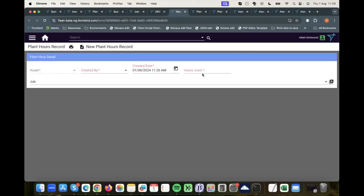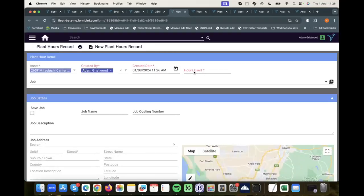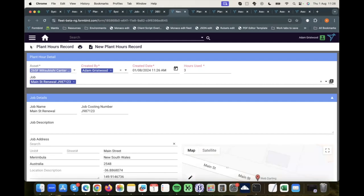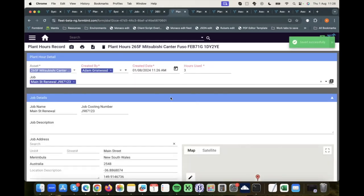So if I go in here, plant hours record, create record. I think I probably created the last one for August. I think I might have done 8 hours, but say this one's 3 hours and it needs to go against a different job. Maybe it's the Main Street renewal. You can select that, create the plant hours record, and that's another record that will be counted in the reporting.